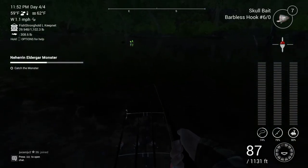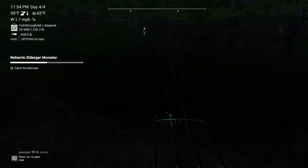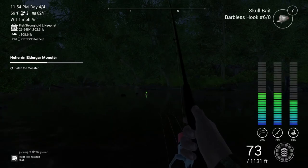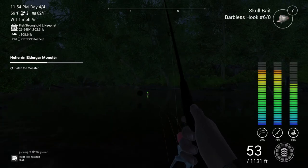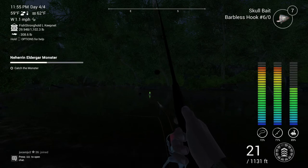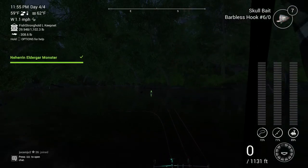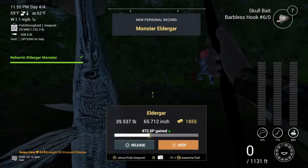Now for the Eldergar Monster, you're going to want to put the skull bait on a 6-aught hook, making sure you have a pretty strong pole, guys. And you're going to want to cast out in front of the lily pads at Wooded Enchantment about 75 feet or 23 meters to the left side of the lily pads. And your depth will be 20 inches or 50 centimeters.